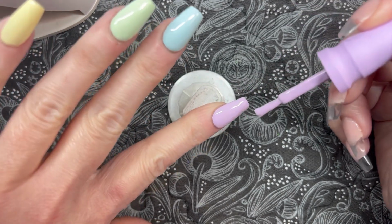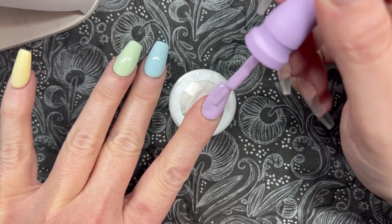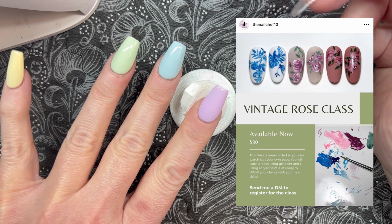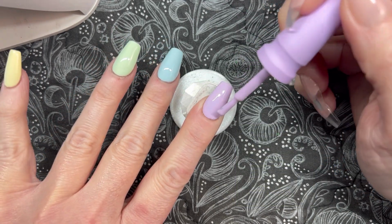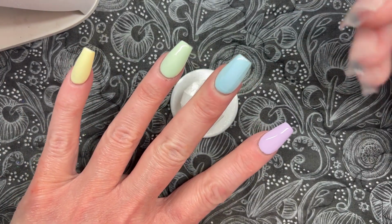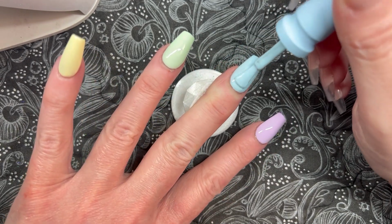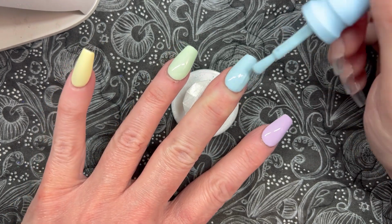So I took a vintage rose class, which I loved, and it was $30. It was such a steal. I'm going to link her Instagram down below, because I think you can still get in on that class, and she teaches you how to do these really beautiful vintage roses, which I need to practice more. But I also just took a crystal workshop, which was really cool, on how to design crystal looks on nails, because that's what I love. Trying new things and experimenting with new techniques is fun to me.